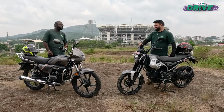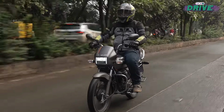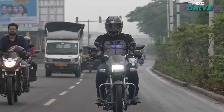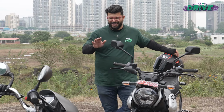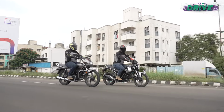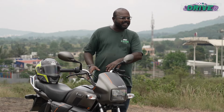So now let's move to real world performance. So in terms of the city speeds, both the motorcycles are pretty good. Very easy to ride, third gear, chugging, no issue on that, light clutch. 30, 40 kmph, chill. Exactly. In the city, both the motorcycles are proper commuters, but things change when you hit the highway.